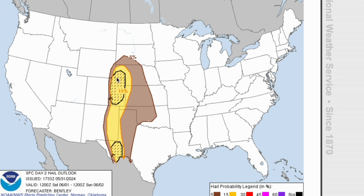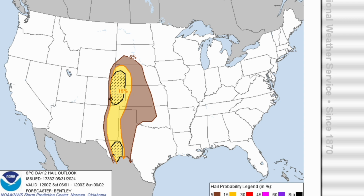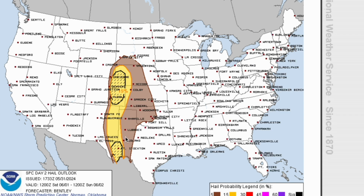And if you're in either of those black circles there, then you have at least a 10% chance to see hail of 2 inches or larger in your town. That includes areas like Parker, Colorado, Evans, Colorado, Black Forest, Colorado, Scottsbluff, Nebraska, and Sterling, Colorado. And our one down in Texas includes areas like Fort Stockton.